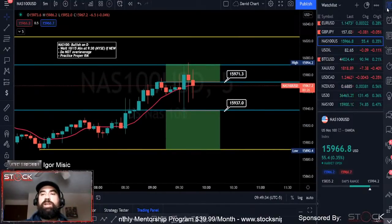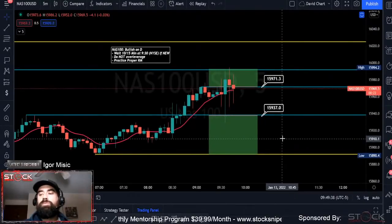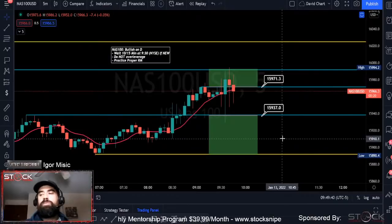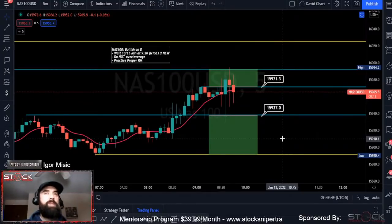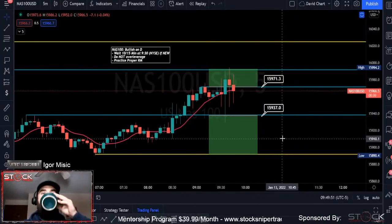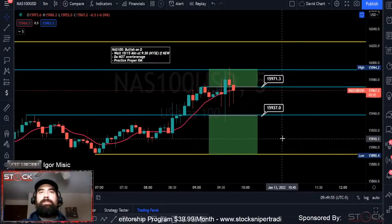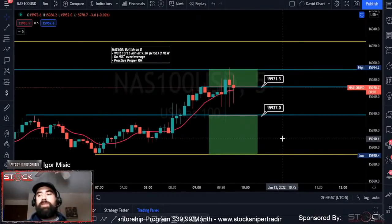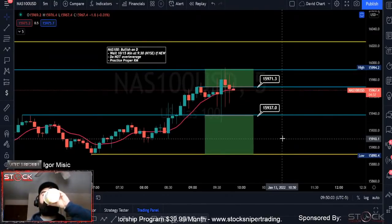Okay, so still with Nasdaq. About 14 seconds for the new candle to open. Let's see what's going to happen on this new candle. Chop City to the max, guys. This is why I don't always like trading Nasdaq sometimes. In market open, there's a lot of wick.